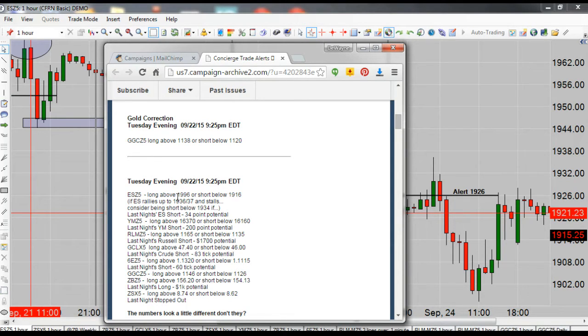On Tuesday evening, I did something that I don't normally do. I did a little mini recap of the previous night's alerts. I also gave a secondary instruction for the S&P: long above 1966 or short below 1916. If the ES rallies up to 1936/37 and stalls, then consider being short below 34. Whenever you see "if," that's shorthand for if the opportunity presents. Okay? All right.